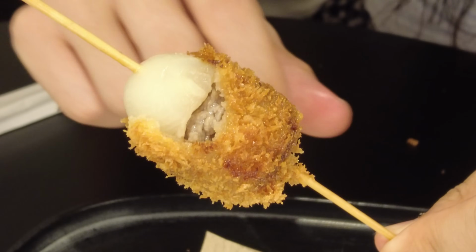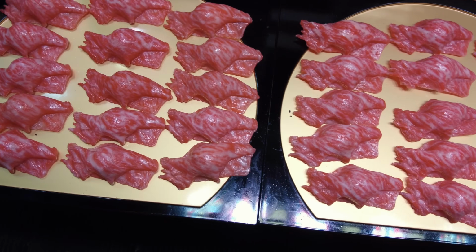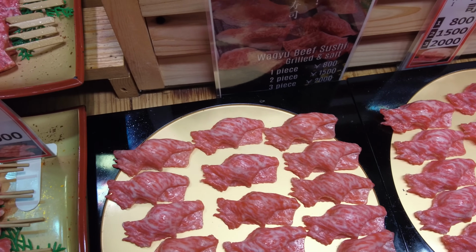Beef, onion, layers of flavor. The beef was super yummy. I like that they've adapted to modern taste while still doing what they are best at, which is having good quality beef. They have more Wagyu beef sushi, but it's one piece for 800 yen.